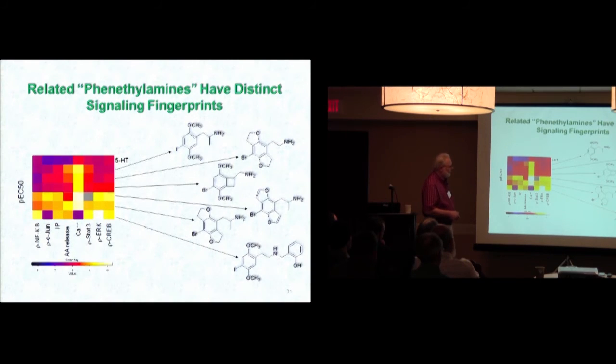And this is 25I-NBOH instead of NBOMe, but it's almost as potent. They're all phenethylamines. As you can see, they all have a structural relationship. And what he did is looked at these eight signaling pathways: formation of NF-kappa-B, a transcription factor, c-Jun, inositol phosphate turnover, arachidonic acid release, increase in intracellular calcium, another transcription factor, ERK, and CREB. And for every one of these, there's basically a different fingerprint. He actually looked at 20 or 25 different ligands. And what you see is this amazing difference in the fingerprint for all these.